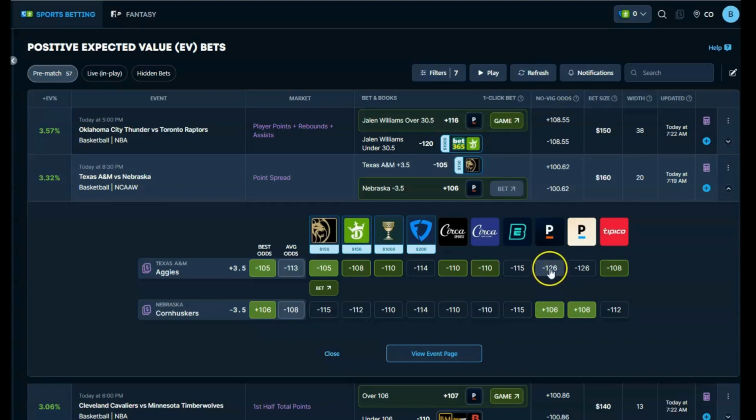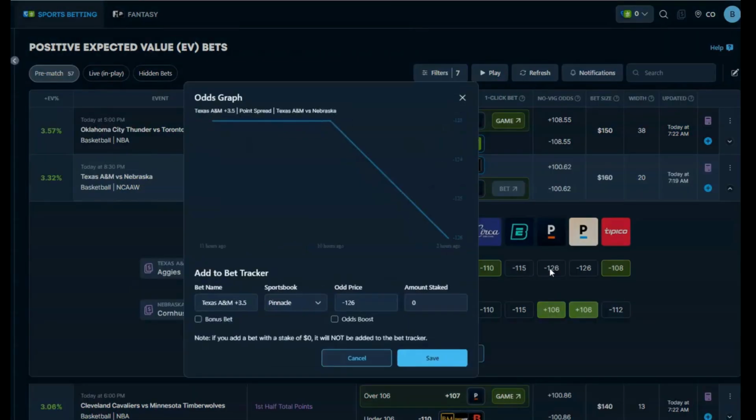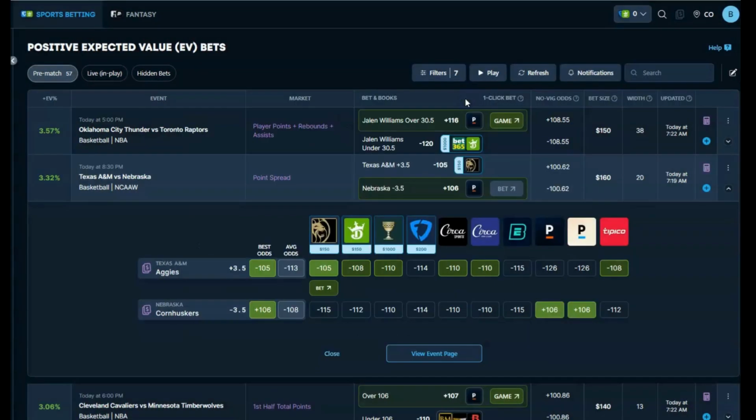Now, what you're looking at here is the other side of this, minus 126. So you can see the chart, minus 123, down a bit, going in that direction. So my initial assessment is this is the right side of the bet, this Texas A&M plus 3.5, right? So I'm like, okay, cool. I'm going to run over to MGM and get this minus 105.